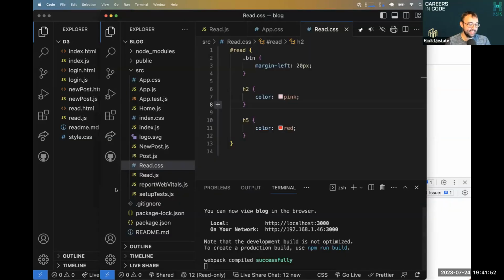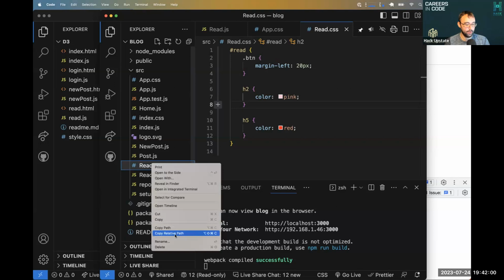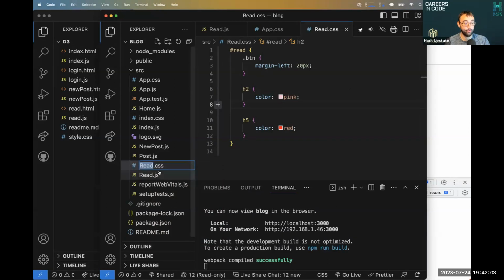Now that we've got Sass installed, we've got to do two things. One, I'm going to right click on my read.css and rename it to read.scss. Turns out Sass has two syntaxes. SASS isn't used a ton. SCSS is used. Control-C to stop. npm install Sass, enter, npm start, and then rename your read.css to read.scss.